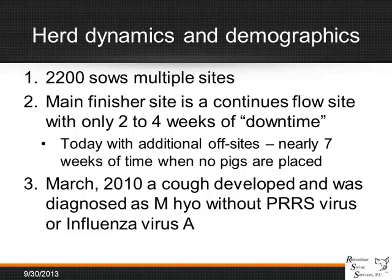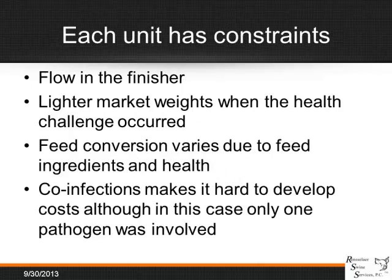But out of this experience, he asked one day, I wonder what this really cost me. We have developed a communication at a much different level. And today, he has found some off-site finishers. So in the course of the last 2 years, he's got more pigs and they're off-site, so we've got nearly a 7-week downtime, and that vastly improves our ability to control some things like influenza when it occurs on these farms.